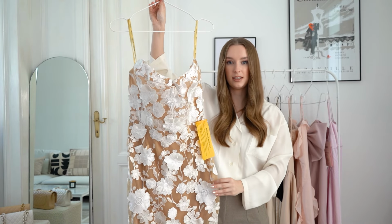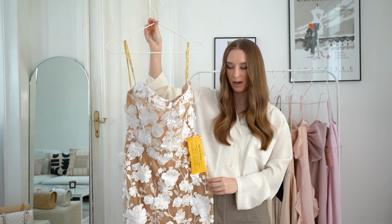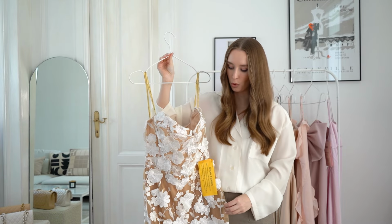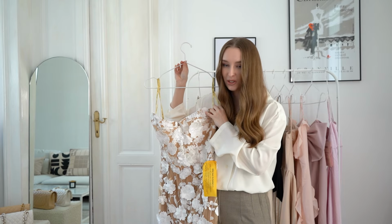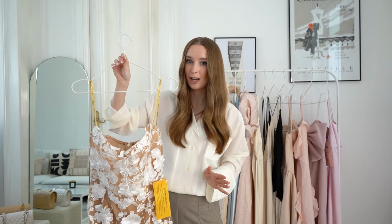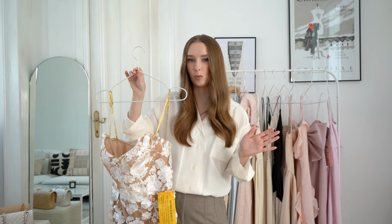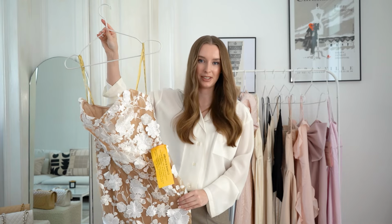So this is the longer version. This model here is named the Jasmine midi dress. I'm quite short, so on my height it's actually not that midi anymore, but almost long. So I'm not sure if it looks that good on my body, because I also have quite an hourglass shape, I would say, or not actually hourglass. I have wide hips, but I don't have that much of a breast, so I'm not sure if this will look that good on me, but we will give it a try.